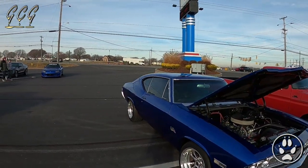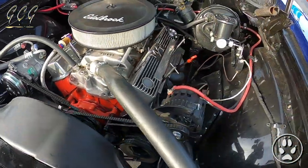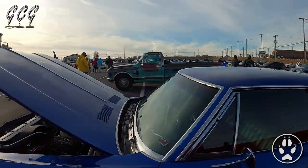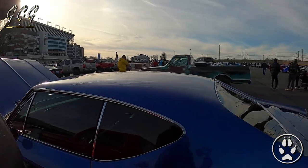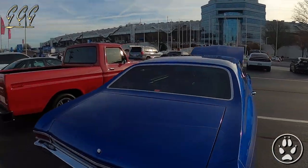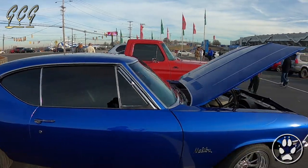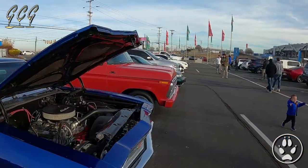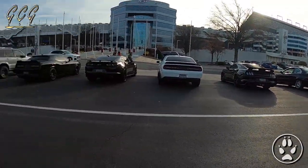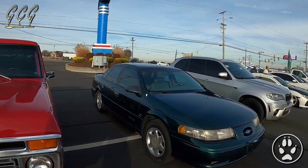Look at this Malibu, it's pretty sweet. Got some Mickey Thompson valve covers on it. You don't see them every day. Oh, y'all gonna correct me, a Chevelle, whichever way. Yes, sir. Oh yeah, love it. Oh, man, look at there.